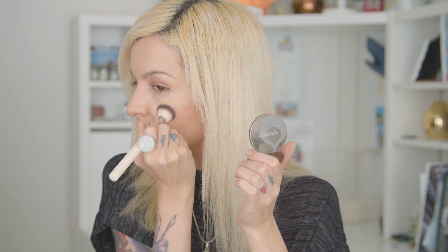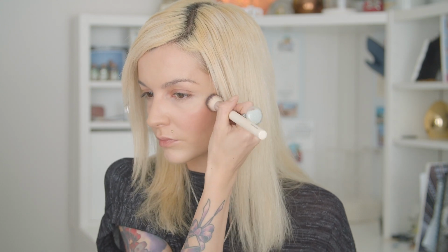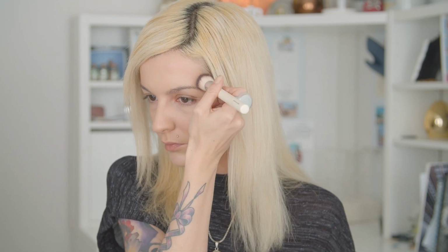When I saw this the very first time, I thought maybe it might pull orange, but it really does not. It looks absolutely stunning. I freaking love this color. I like the formula. This is so buildable. It's so blendable. It's not over the top pigmented, so you can actually build this up a little bit, but it has good pigmentation.